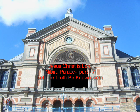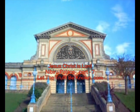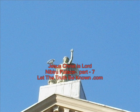These 12 flying disc depictions go on the entrances of Alexandra Palace, at the front, at the back, and at the sides, both on the inside and on the outside. Here at the front of Alexandra Palace there is even more proof that the top of the Illuminati pyramid is depicted as floating because it's a cryptography of a winged disc.